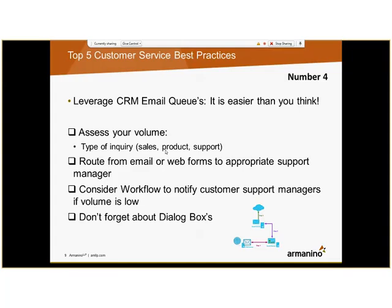There are also abilities within the system that as soon as an email does come in, or it's been routed to an expert for resolution, they can be notified through email or some other type of notification, a task, or even an appointment on their calendar that notifies them that they have this case and they need to get it resolved.